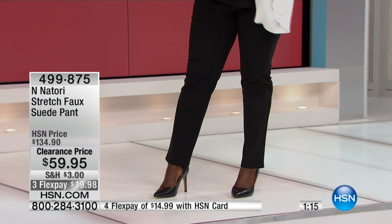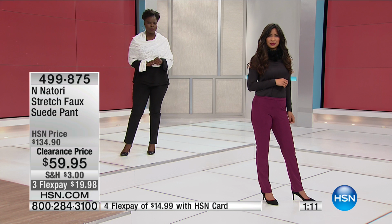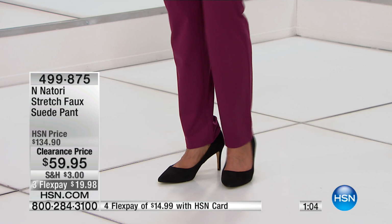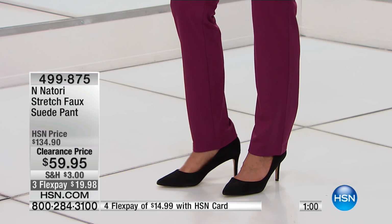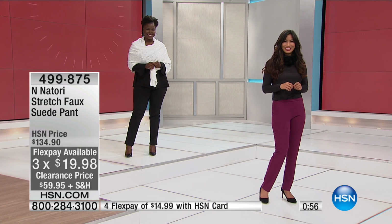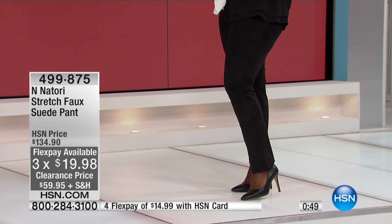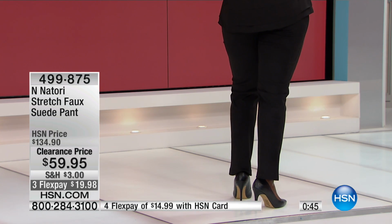Now, these are made to stop at the ankle. They're not made to go over the ankle because they are a closer fit. It's almost like a combination between a skinny and a straight leg. Sometimes skinny can cling a little bit, and so that's why I say it's sort of like a combination between a skinny and a straight leg, but they're made to stop at the ankle, show off your shoes, and be just a really great look. And these are the kind of pants too that you can comfortably wear with flats, and I think they would look really cute in that way as well.